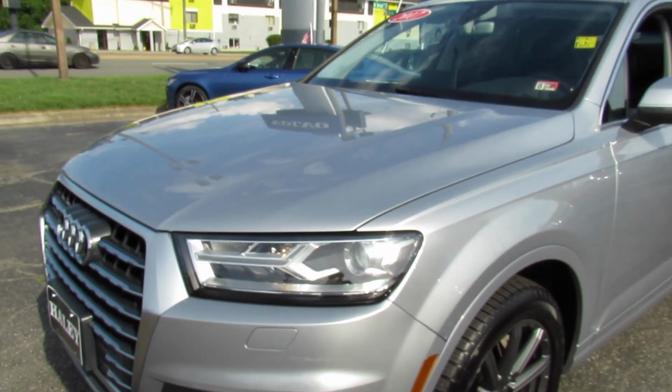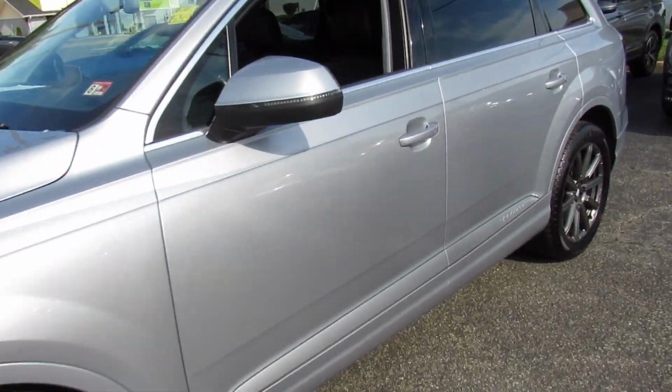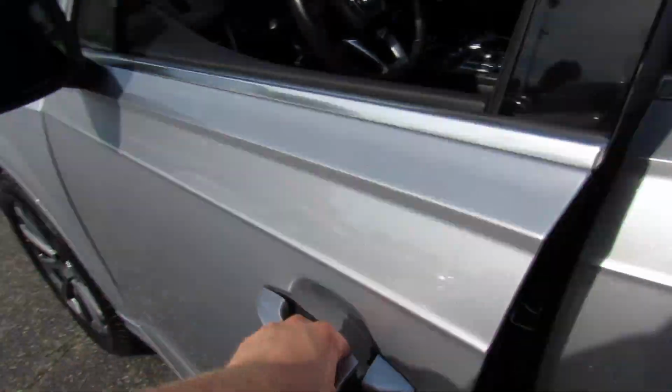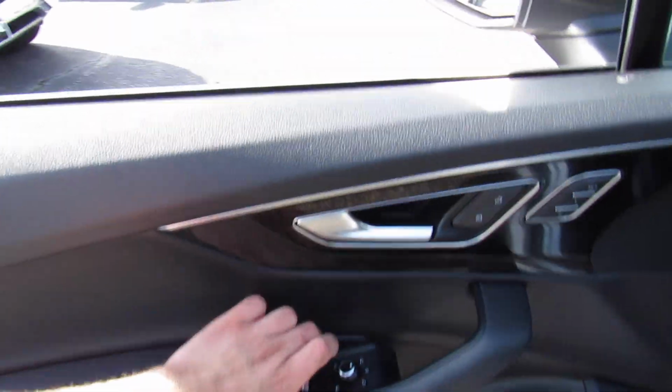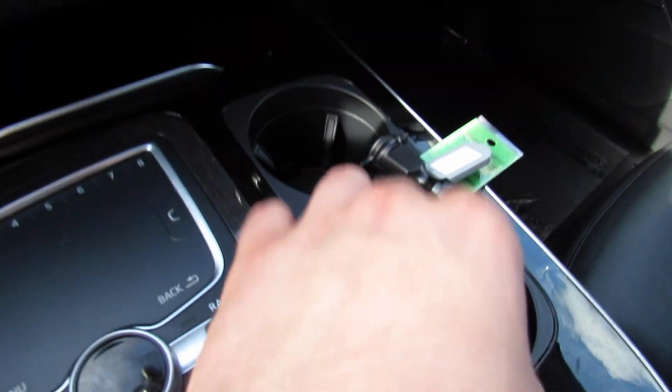Close that. Bring the automatic driver's side window back up. Cut it off right here. Move the key. And headlights back in auto mode.